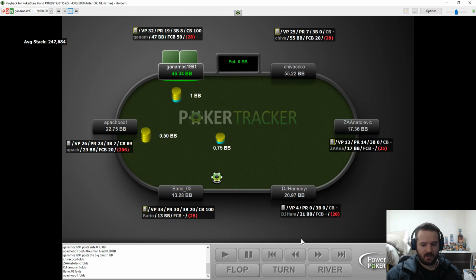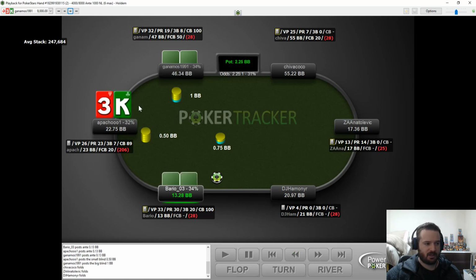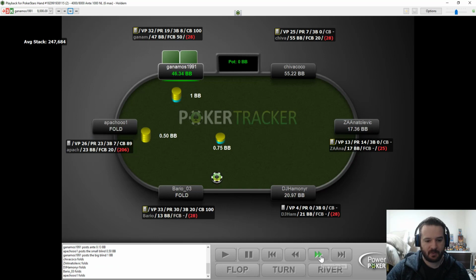It's probably okay. But this is a spot where, if you're developing a nice strong limping range, you can probably limp with the king high. It's going to be doing just fine against a range that's checking back. Having a high card value is pretty important when you're short stacked. So if you are protecting your limping range by limping your strong hands like your king queen and your ace kings and stuff like that, then you start adding hands like this as a limp, which is going to be plus EV, because you're getting to the flop with a discount, and he can't just raise you like crazy because you're well protected.